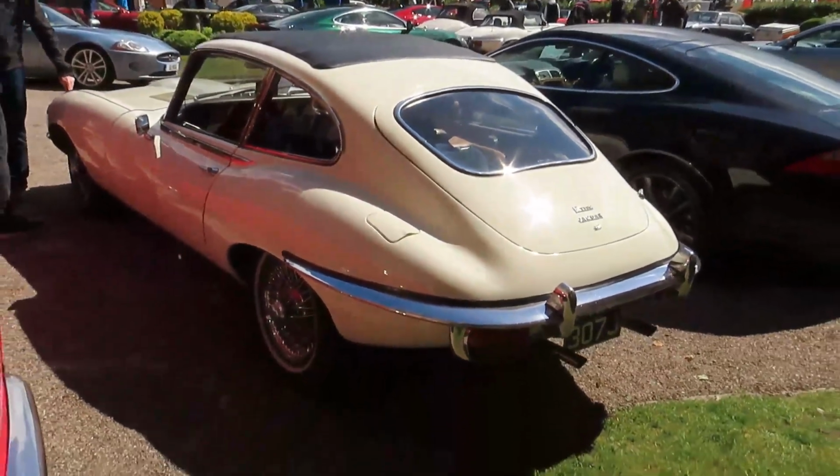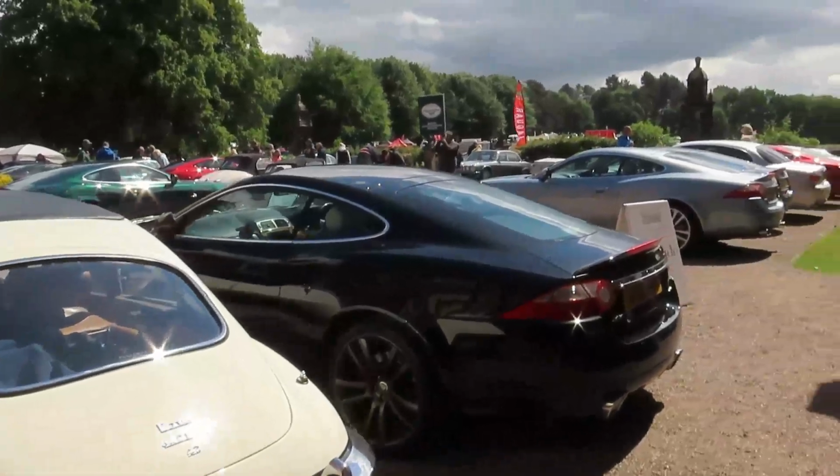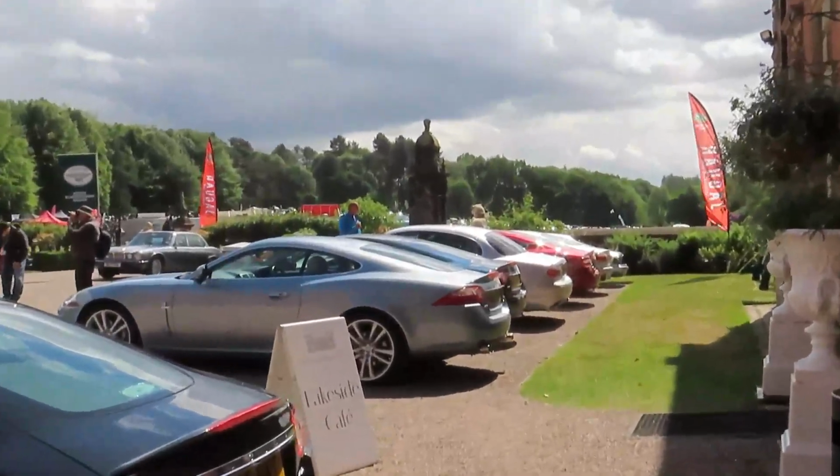Another 2+2 here, and so many more XKs, XJs, and an S-Type in the middle.